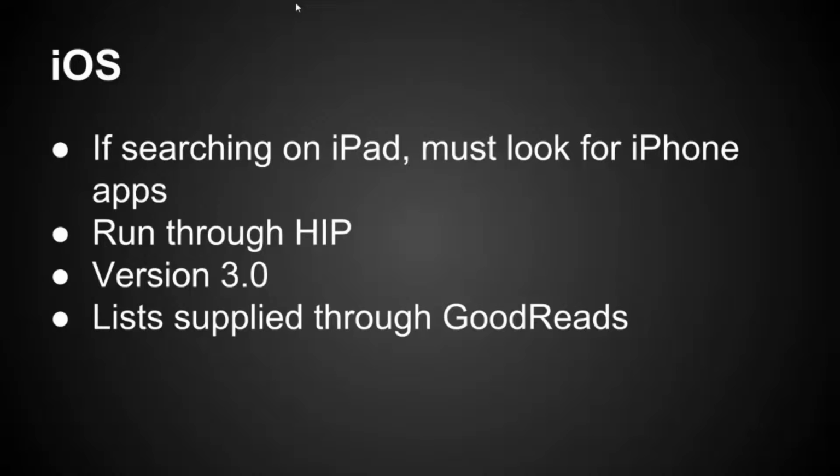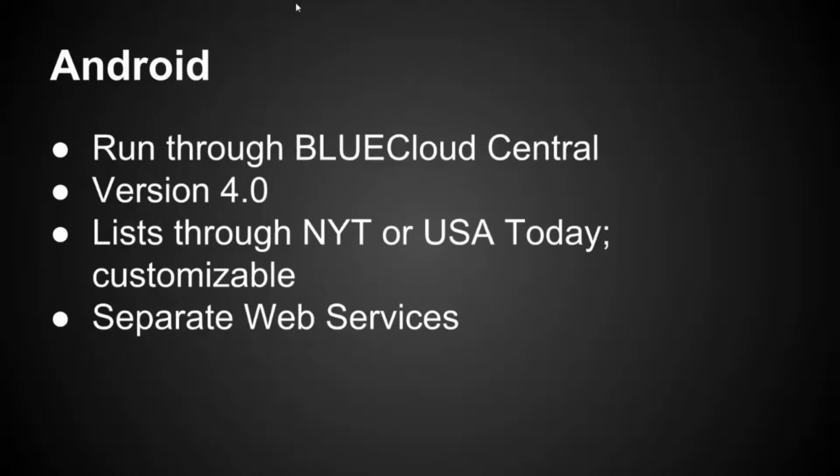And when you're playing around in BookMyne, it does have some suggested reading lists in there. The ones on the iOS one are supplied through Goodreads. The Android version is run through BlueCloud Central, which is the cloud version of SirsiDynix's management for iOS stuff. Eventually, they're hoping to move a lot more stuff into the cloud. You've heard the catalogers talk about BlueCloud Cataloging, maybe even heard us talking about BlueCloud Circ, BlueCloud Analytics. So that's going to be run through there, which makes it much easier for us to manage because HIP is kind of a nightmare to get in and adjust things to. The lists on this one, much like Enterprise, are supplied by New York Times and USA Today.